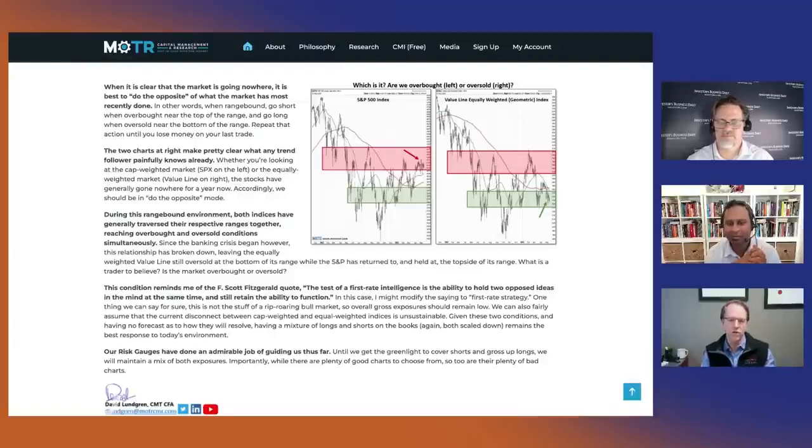if this is trend following, well, we follow trends. Where are the trends? Well, they happen to be in both directions. What should you do? Well, you should do both. It's a hedge fund after all.